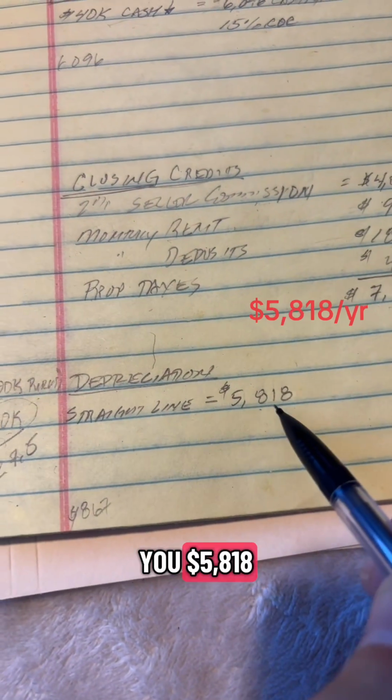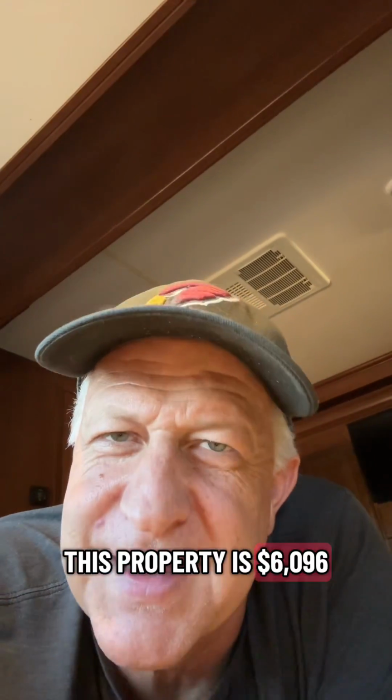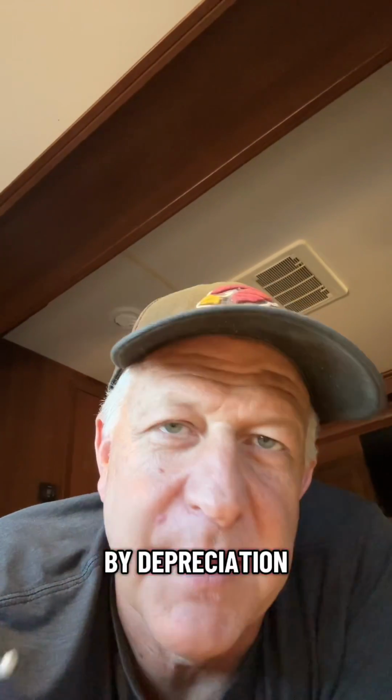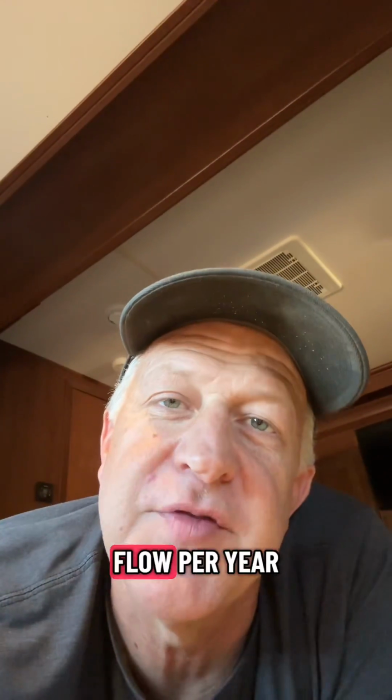And that gives you $5,818. Your income on this property is $6,096. So if you bought this property with $40,000 down, all your income will be wiped out by depreciation, assuming you're a full-time investor. Or I give you a method to buy this property with no money down, and your cash flow per year would be $1,500.